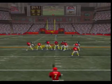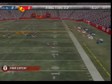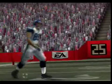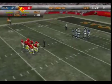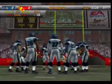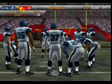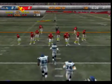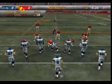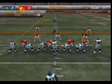Wolford is ready to punt this one away. Number 89 is the deep return man, and he chooses not to return this one. Fair catch made at the 18-yard line. The ball on their own 18 will start the drive at the 18-yard line. First and 10.